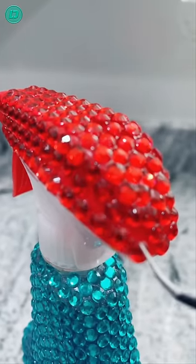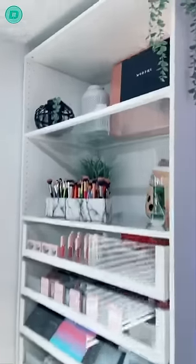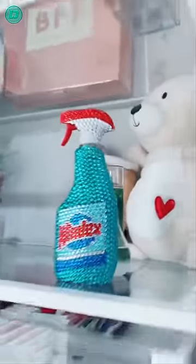My filming room has a lot of glass, so I've been keeping this Windex bottle on the counter. I usually hide it behind this plant, but now I can display it. It looks so fancy. What's that? A spot on your glass.